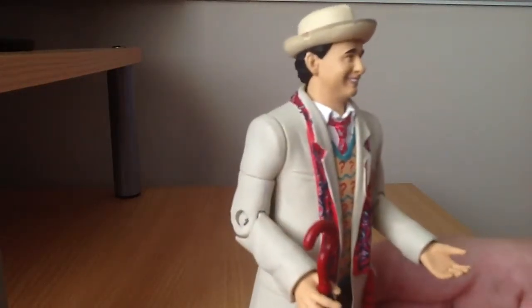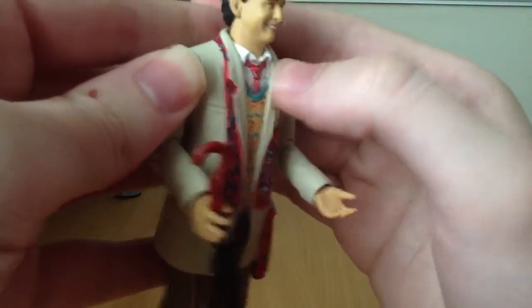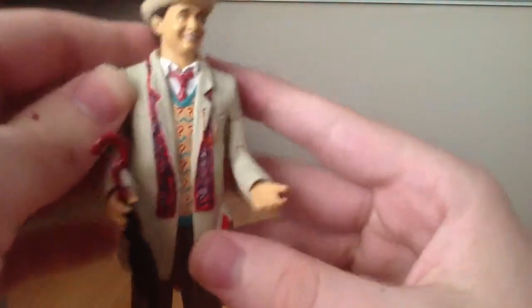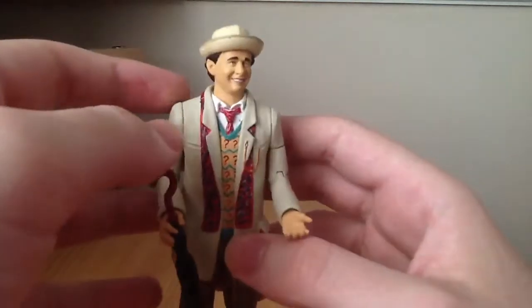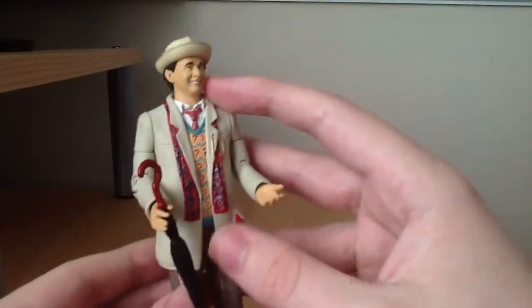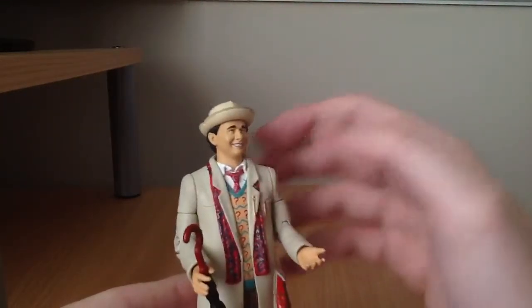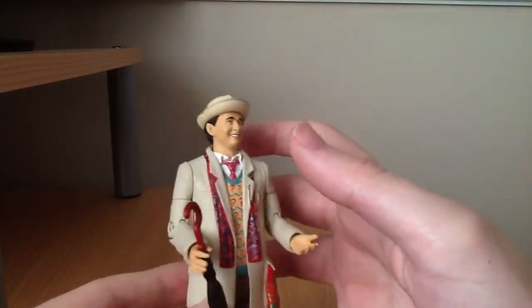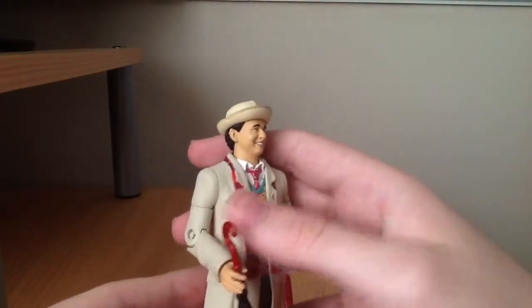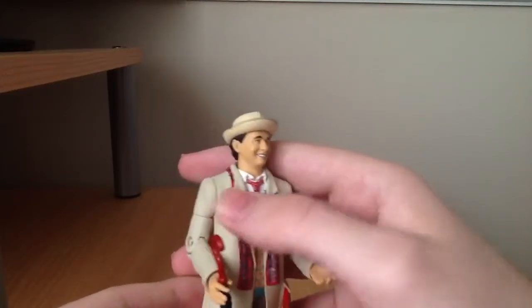There's also a bit of paint bleed on the shirt, on the white shirt underneath here. You may just be able to see it. It's just a little bit of green that's gone there. I'm not fussed, no one will notice this. It's only a minor thing. It's also got the question marks as well. The question marks are also incorrect, I think they messed up around here somewhere, around the torso.